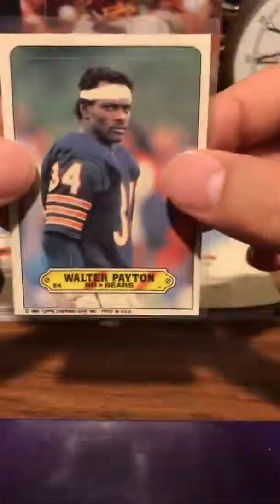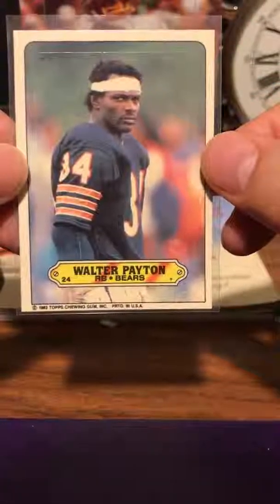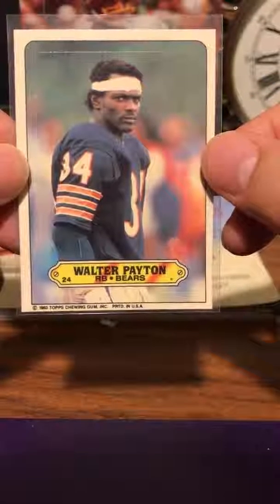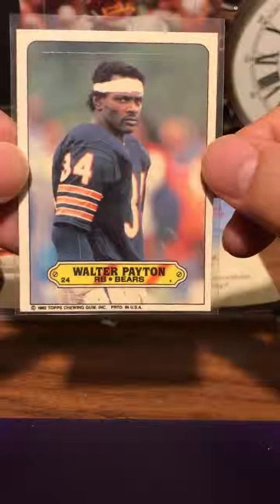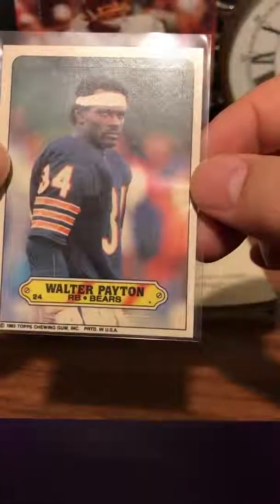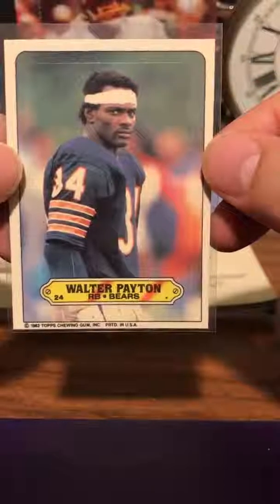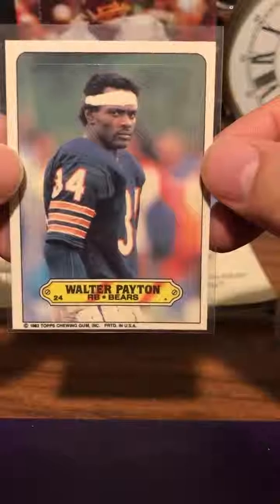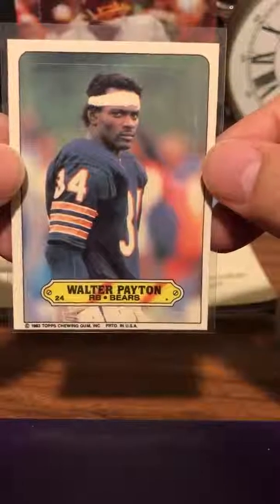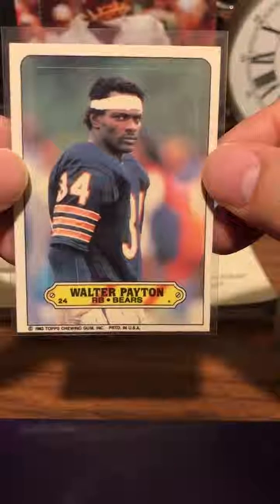Here is a Walter Payton sticker insert. This one is probably the most sought after sticker insert from the set at a high grade. So, I don't know if I can get a 10 on this one, but it's in the running to get a 9. I have a customer that asked me about this one as well, so once I grade it, he's gonna buy it off me if it becomes a 9. If it gets an 8 or a 7, I just put it on for auction.